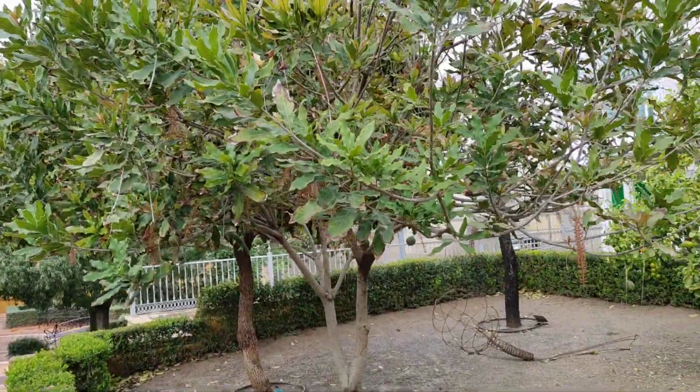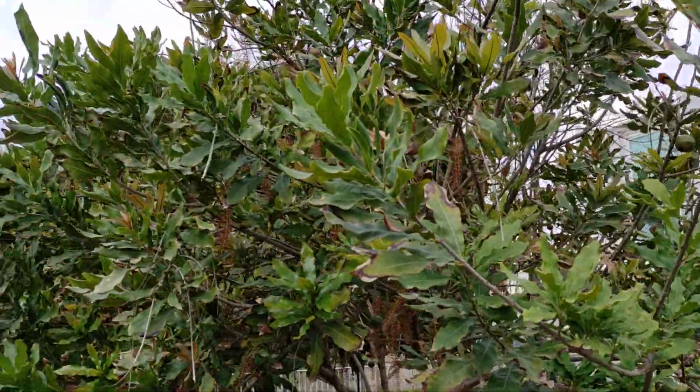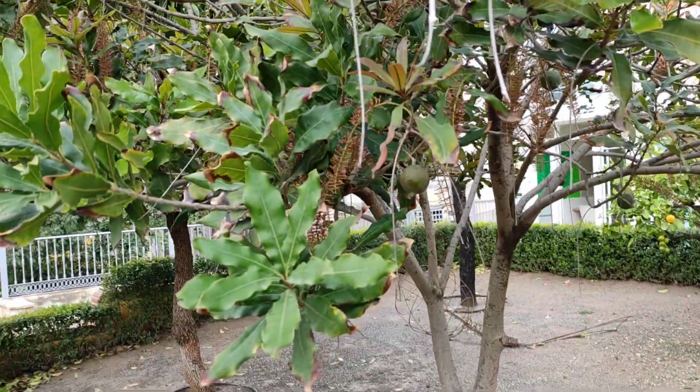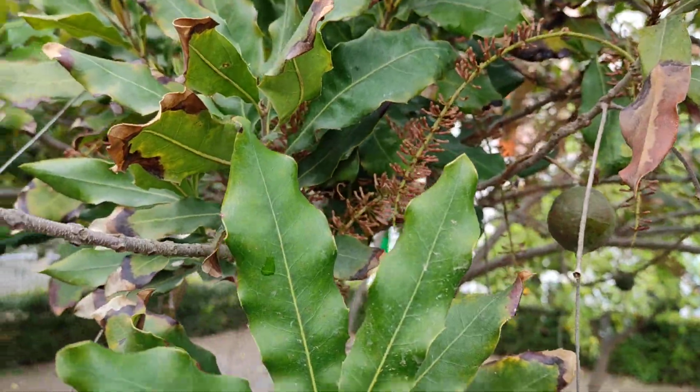Another thing that grows surprisingly well here are macadamia nuts. The old ones still on the tree, well, right now falling down, and the new flowers already appearing. Beautiful.